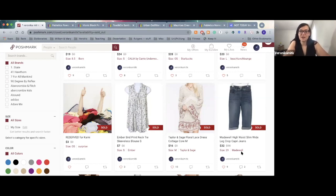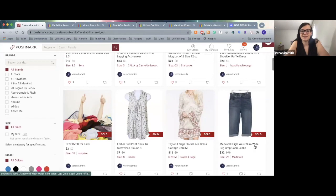I had sent offers on these several times and nobody took the bait, and then somebody came in and bought them full price again on April 1st. So, very exciting sale for $32. I make $25.60. These came from Clothes Mentor, so I had a little bit more into them. I paid about $6, but it was the first time I had found Madewell jeans, so I took them home. So yeah, very happy with this sale.